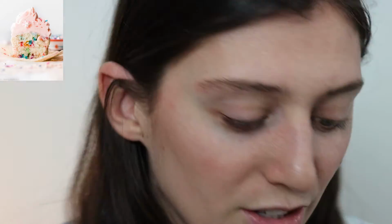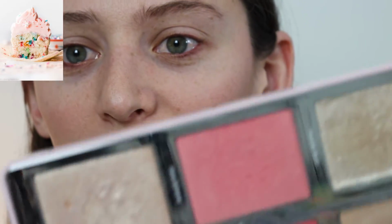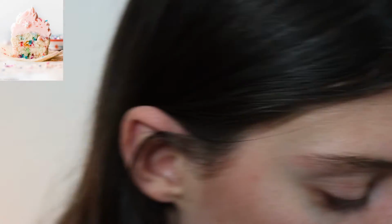So this is a funfetti cupcake, or a confetti cupcake. So it has sprinkles on the inside. But then it has this light pink buttercream, so I think the base of this look is going to be a light pink, so I'm going to do that first. So the first thing I'm going to use for this look is this pink blush. This is from the Natasha Denona Diamond and Blush Daria palette. And I think this will just give us a nice pink base all over the lid. So that's the first step.